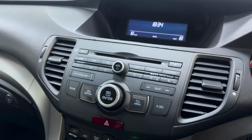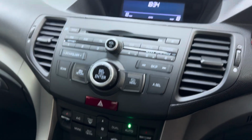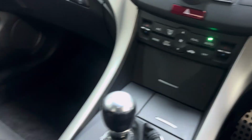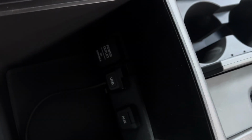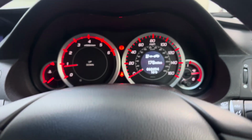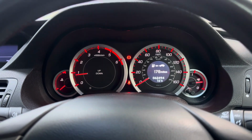CD, FM radio with auxiliary inputs, dual climate control, all working nicely. Cup holders in the centre, USB inputs just there. Handbooks are in the glove box, and that is that. A cracking example. Very clean throughout, equally as clean underneath.